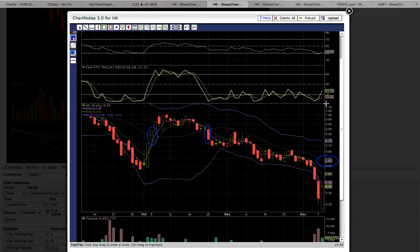Look up here at Fasto. Fasto had a bull cross and is now above 20, above the 20 oversold line. As you can see, it's at a current resistance level. There have been multiple times, one, two, three, four, where Fasto has been unable to break through this 30 to 40 range. Bulls, you want to see this 50 level break and Fasto be between 50 and 80, back up in the bull zone, or even up in the above 80 overbought power zone.